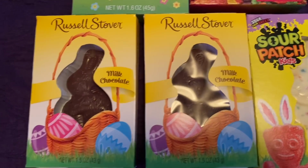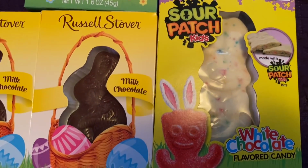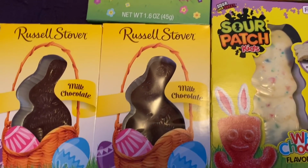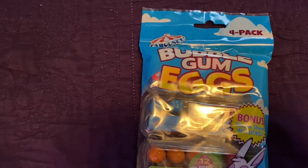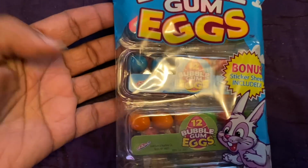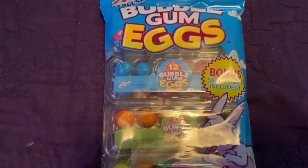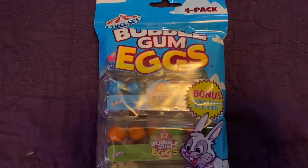And I have the Russell Stover chocolate. And I got the Sour Patch Kids. I just pretty much got what I know the kids like. And right here is the 4-pack of bubble gum balls, and they have the little clear cases, so I did like that so that I could put one in each basket. I really like that, so I got one of those.